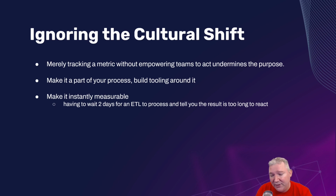One of the mistakes I've seen happen is having to wait 2 days for an ETL to process and tell you the result, which is too long to react. Maybe it's okay in the start for measuring your A/B test with product work to wait 2 days, but if you're trying to measure production incidents, you don't want to have an incident in production for 2 days before someone goes, hey, there's a problem. So whatever you do, try and focus on building something that's instantly measurable.